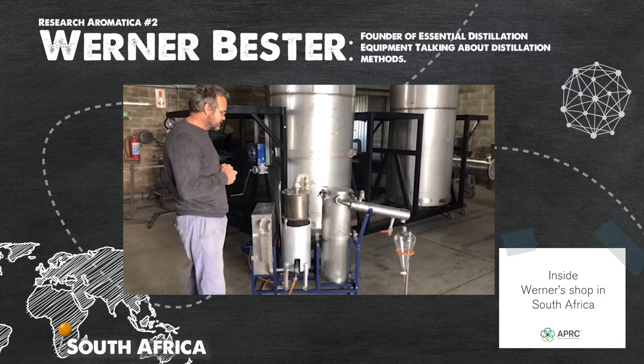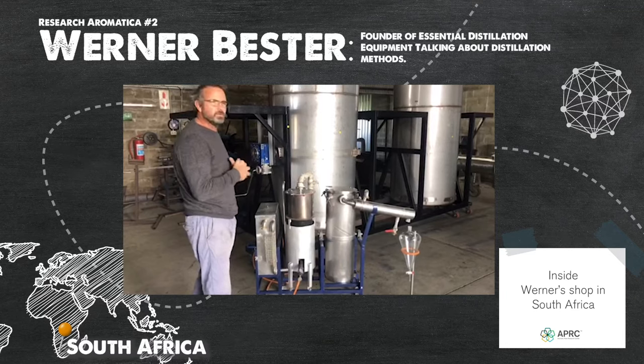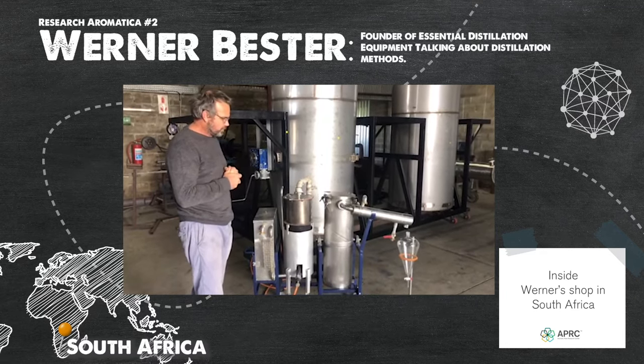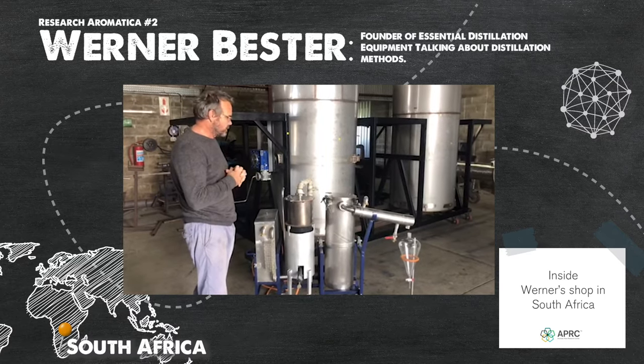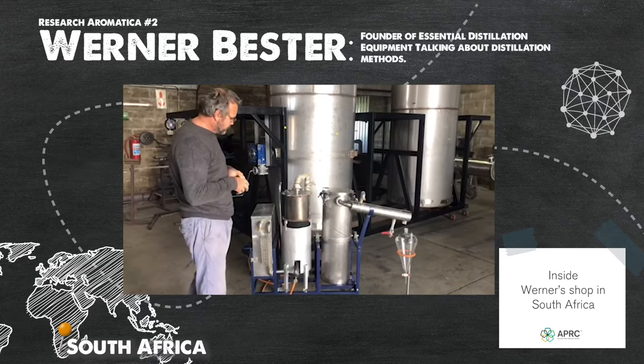A test distillation unit, which I'm going to use to explain to you the simple process of steam distillation for essential oils. This specific unit we rent out to customers for tests, for quality and for quantity. And we also do a lot of tests with it in our workshop.